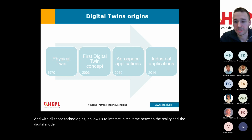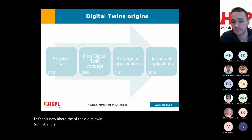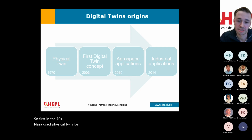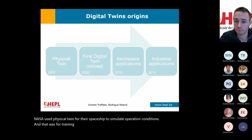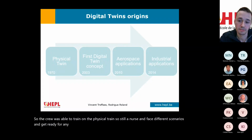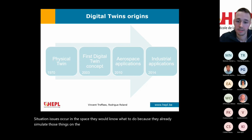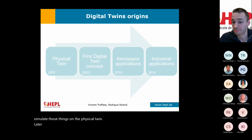Let's talk now about the origins of the digital twin. First, in the 70s, NASA used a physical twin of the spaceship to simulate operation conditions, and that was for training purposes. The crew was able to train on the physical twin, still on Earth, face different scenarios and get ready for any problems. So if any issues occurred in space, they would know what to do because they had already simulated those things on the physical twin. Later, this spaceship twin became digital, and in 2003, the term digital twin was first used, still by NASA.